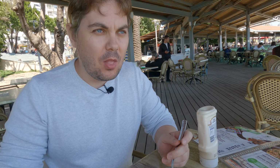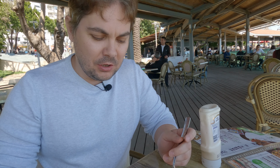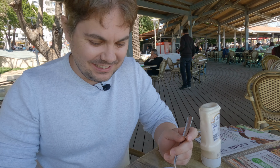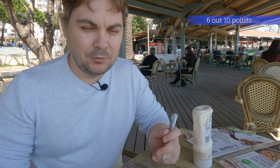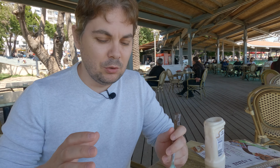First impressions. It's like a regular omelet with salty Turkish cheese. If it's like a restaurant food, I would give it like 6 out of 10. Because it's more like food I would eat home, right? It's like if I would cook at home, it would be perfect. It would be 10 out of 10.